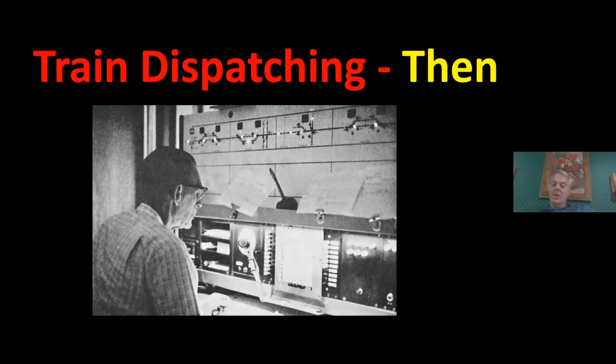Now they're up on the wall, and the dispatcher probably has more territory than what he had before because he's got some tools there. And he just started to get some computerization too. Some of the things were computerized. The train sheets into the 70s were computerized, and slowly things were computerized.